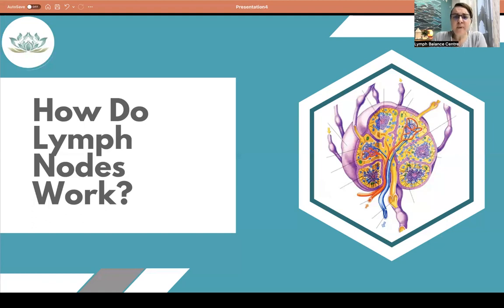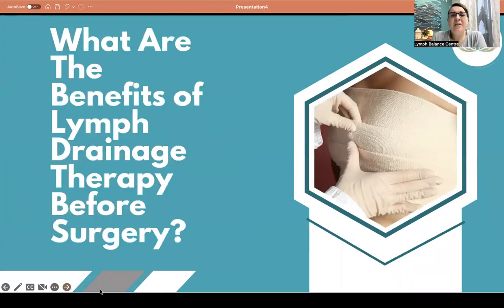And so we want to make sure that these groups of nodes are really happy and highly functional going into a surgery, but also after surgery. So it's very important to keep them happy and working efficiently and at 100%. So what are the benefits of doing lymph drainage therapy before surgery? I could spend a whole day telling you about all the benefits of doing lymph drainage for any tissues within your body, to be brutally honest. But there are a lot of really great reasons to get it done before you go into surgery.